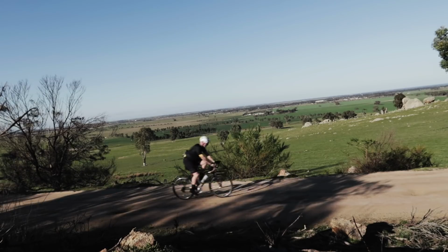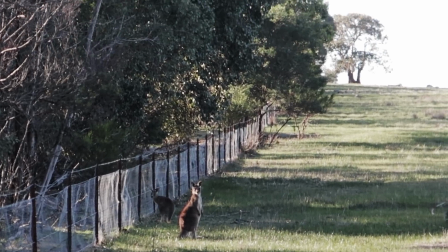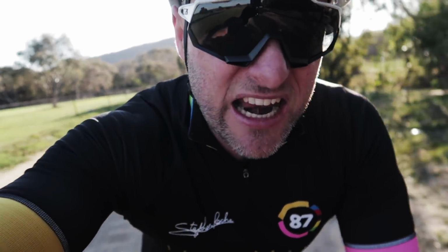So yeah, it's been a nice ride. I would say that coming down the hill from the Yuyangs, there was a lot of corrugated gravel. So you've got to be careful when you're coming down through there, especially at speed, because you could lose control of the bike. So just be safe coming down the Yuyangs and out the other side.